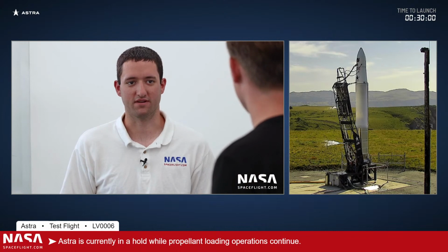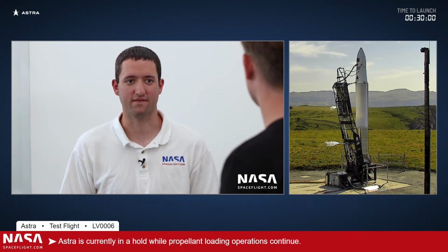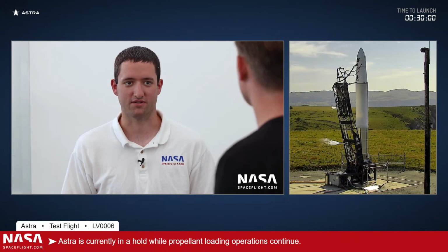On launch day for this upcoming rocket, how is that going to look different from the previous launch as far as personnel involved, the countdown process, as far as automation is concerned? We're really very similar to the previous launch. We have about half a dozen people up in Alaska. We have about half a dozen people in a launch control room here.